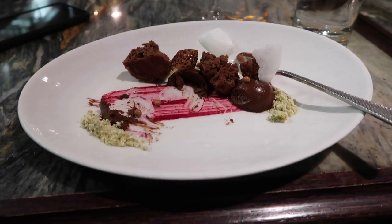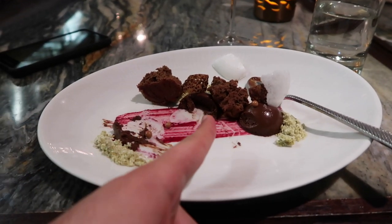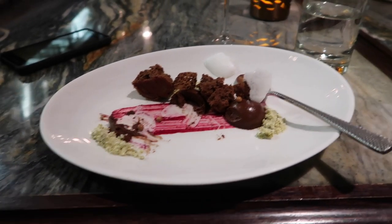This is much better than the first time I came, which was years ago. It's been refurbished and stuff, so I'd recommend it. I told myself I was too full, but I tried it. This is a chocolate mousse dessert and it was incredible. But now it is time for bed.